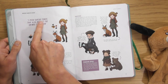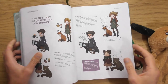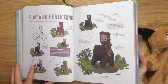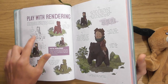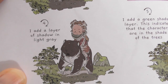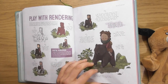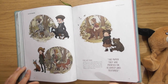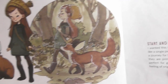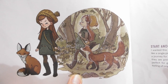Maybe that's why I like earthy tones. Yeah, her tones are very nice, her colour choices. Cool, look. Oh, look at this one here. That's quite a cool little effect. You can actually work through the process of bringing things to life. Oh, look. I prefer that style. That's really beautiful, the lighting on it.